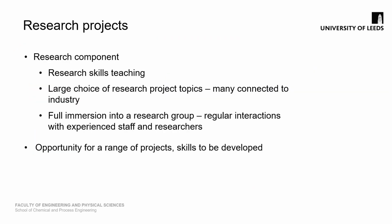Thanks, Andrew. I hope you found that programme-specific information relating to the Materials Science and Engineering degree very useful. I just wanted to re-emphasise a couple of points on the research projects, in particular the large choice of research project topics that we have available within the school. It does mean that there's a huge opportunity for a range of projects, meaning depending upon the skills you want to develop, there's great opportunity.